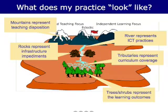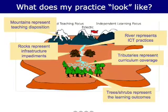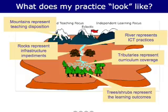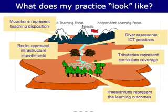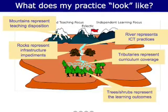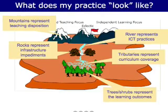The trees and the shrubs at the end represent the learning outcomes. These trees may be tall and bushy, or they may be short and shrubby, depending on how well the outcomes are achieved. Our map shows trees in different colours to represent the different outcomes of higher order thinking, creativity and student engagement.